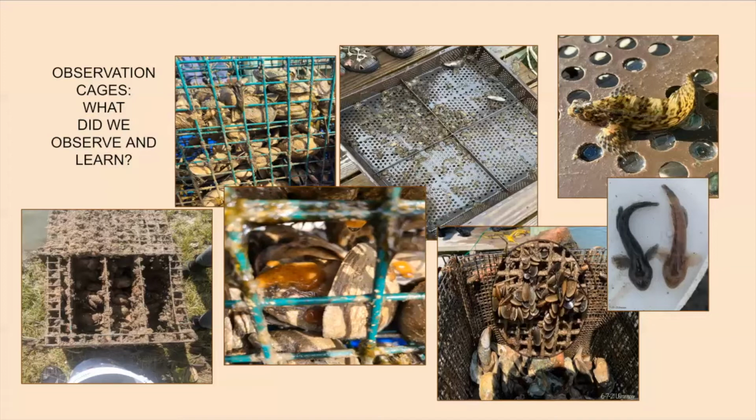I just find it fascinating how much shrimp we get in these traps in the wintertime. And black-fingered mud crabs are year-round the most popular fauna.